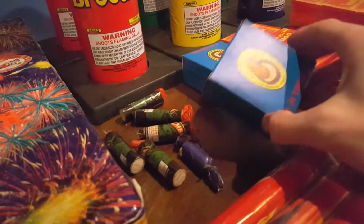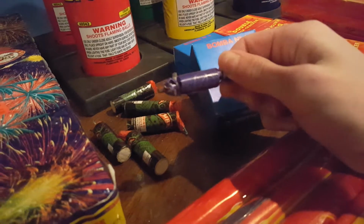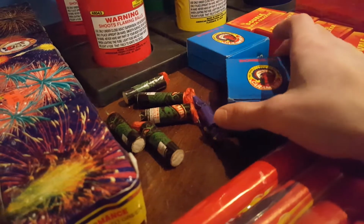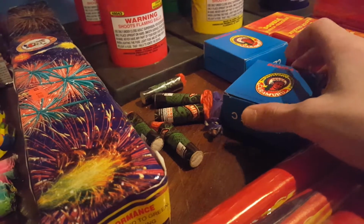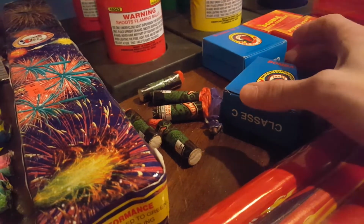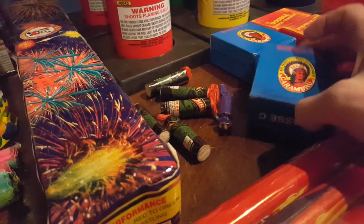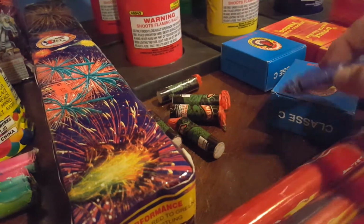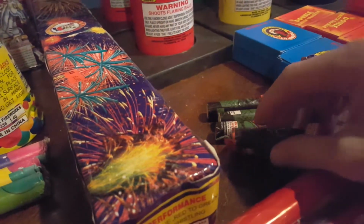Then we have these large firecrackers. It's basically a Tootsie Roll, except it explodes. These are really loud. If you ever heard an M80 go off, it's similar to that. It's not the same sound. It's the same volume, but a different sound. I'm not sure what country these come from, but this is what they look like. They come 10 to a box. They're a little bit older too, so I don't want to light off all of them.